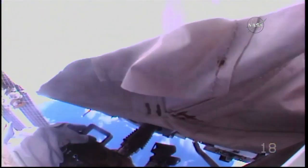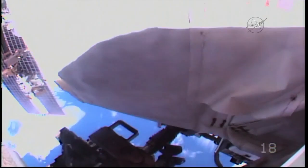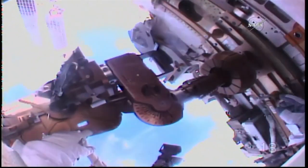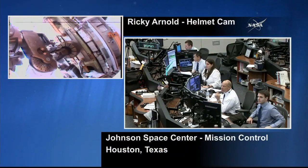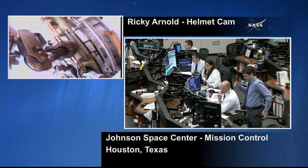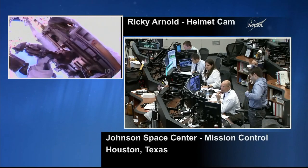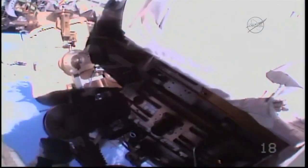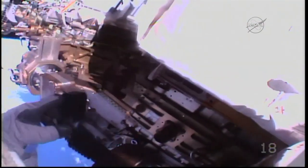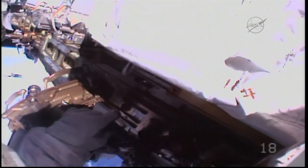He'll be riding the robot arm in the work that he will be doing today, which will include the removal of a pair of flex hoses from a radiator coolant module, a radiator beam valve module, which provides coolant in one of the six such radiator beam valve modules that exist on the International Space Station. He will also be involved in the replacement of a failed camera assembly out on the port one truss of the International Space Station.